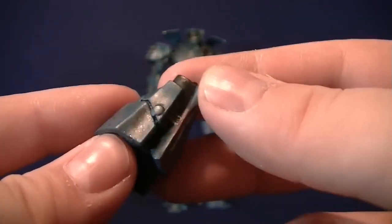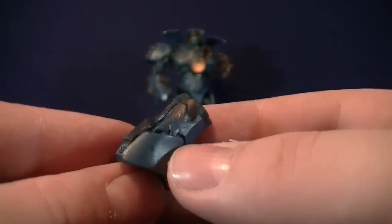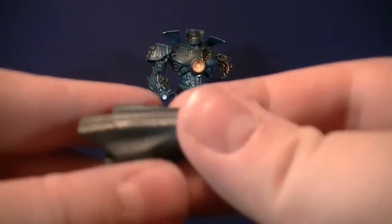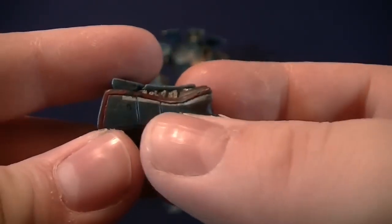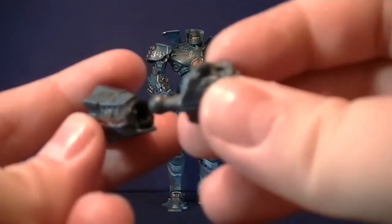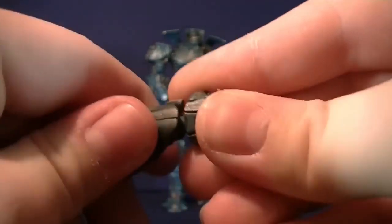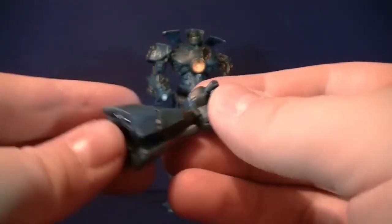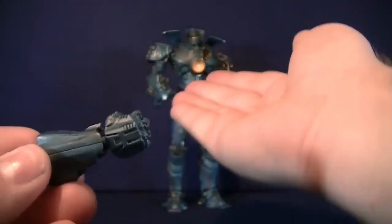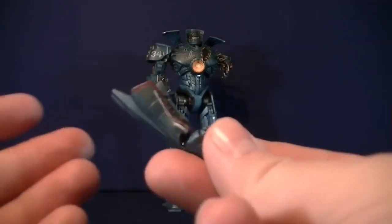No real noticeable battle damage, just some of the paint's a little bit blemished and whatnot, but it still has the same metallic blue and black that you see a lot on the other Gipsy Danger back here. And it even has some of the pinstriping here with the red and the white, so that's really nice. Then what you do is you just take your fist, you insert it into the hole here. Pretty simple stuff. A little stiff, but there we go. And then what this is for is if you really don't want the plasma cannon on the Anchorage Attack Gipsy, you can swap it out with the fist.